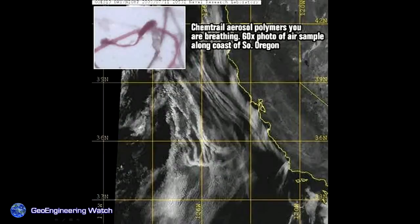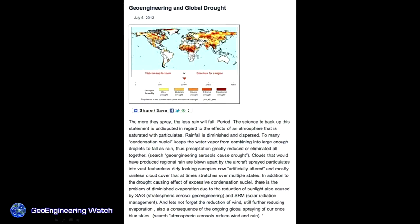And we see sat photos like this every day. They're blanket spraying the entire Eastern Pacific. That simply blocks our water, period. Geoengineering and global drought. The planet is warmer. We should have more rain. The laws of physics state this very clearly.